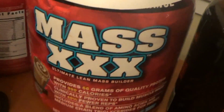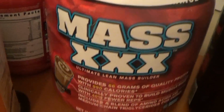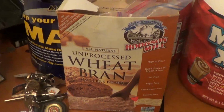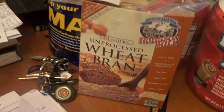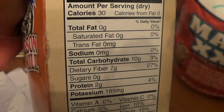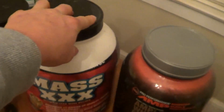Then 50 grams of protein, 124 grams of carbs, and about 6 grams of fat coming from another GNC product, the Mass Triple X. And then to hit my fiber for the day, because I was about 10 grams of fiber low today, I threw in 2 servings, which is half a cup. It gave me 20 grams of carbs and 14 grams of fiber. I threw that in on top of this right here.